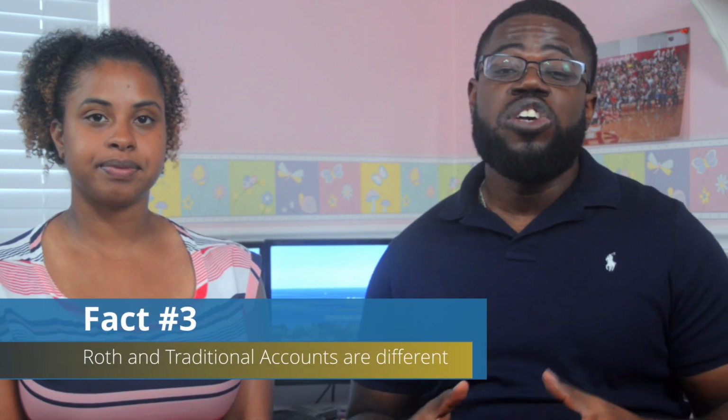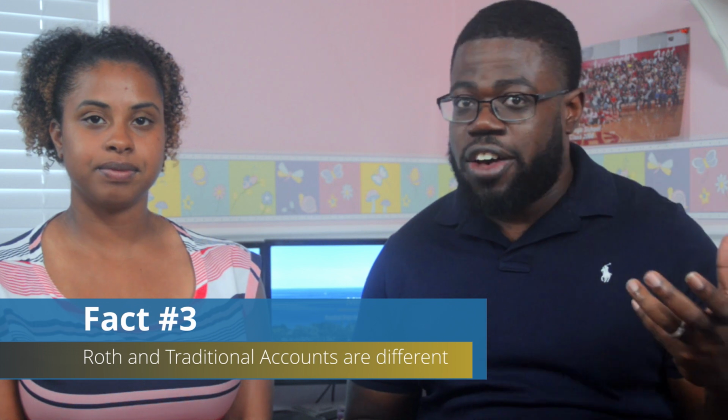So we know we've been throwing quite a few terms at you guys, but we got to throw a few more because these two categories are very important to know. And that brings us to fact number three. There's a huge difference between a traditional account and a Roth account. When it comes to your retirement accounts that your job offers, yes, you have 401ks, 403bs, 401as, and all of those. But these accounts can fit into two other categories as well. And one is called traditional and the other one is called Roth.